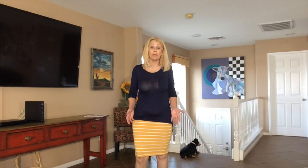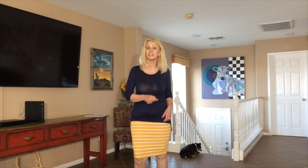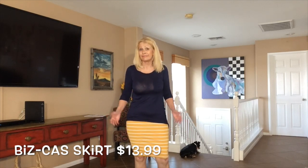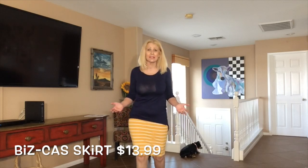All right, first up I have, both of these items are from Heart and Hips. The tag on the skirt actually says Heart and Hips, affordable luxury. I don't know how I feel about that. This is just a knit polyester skirt. I don't like the stripes going this way. I kind of like the color. I thought it would be a top, but this is what it looks like.